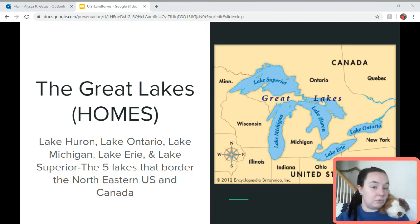Then we have our mountain ranges, the Rocky Mountains in the west that go all the way up to Alaska. Sorry, that's backwards for you, the west. And the Appalachian Mountains that go through Virginia up into Canada. It's on the east. Then we have our Great Lakes, which border the northern United States in the northeast, so that way, and Canada. Great job, guys.